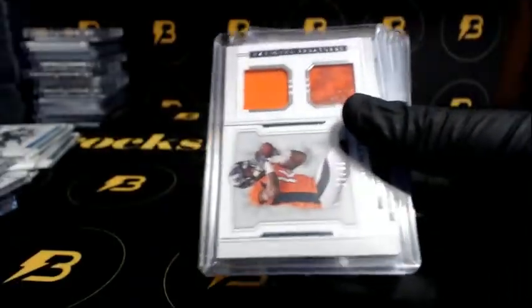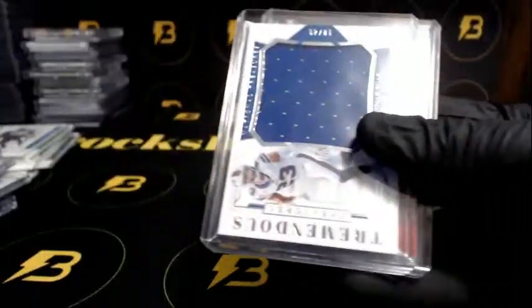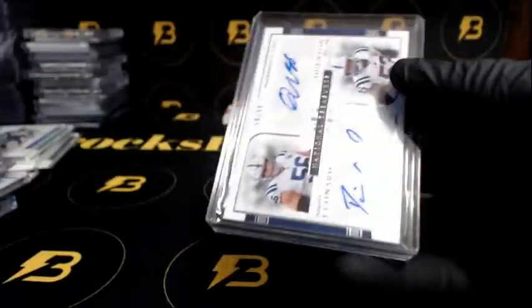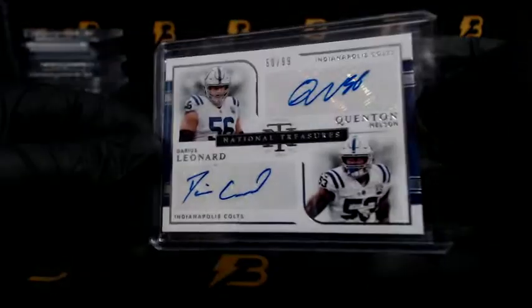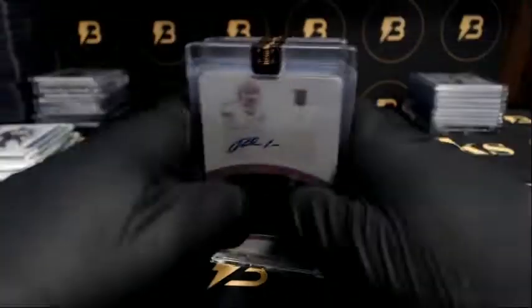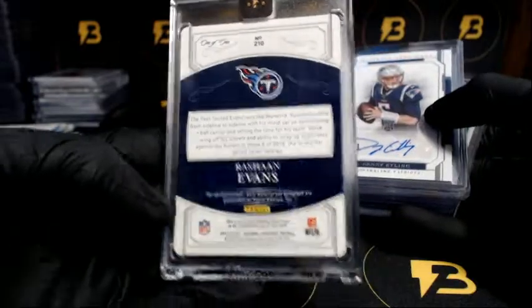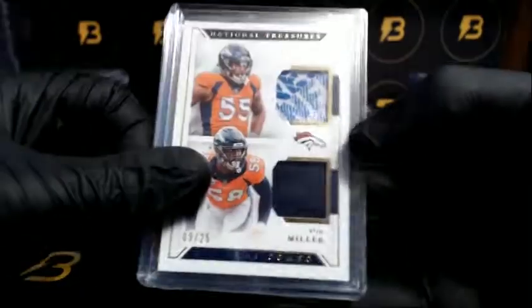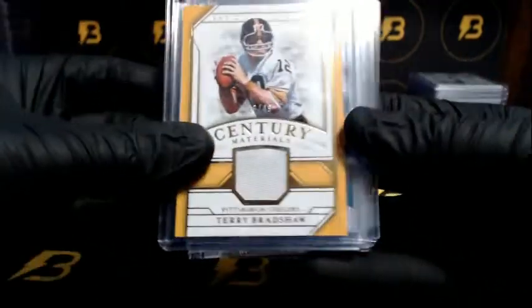Samuels for the Steelers. Sutton for the Broncos. Hyde for the Bills. Nick Chubb for the Browns. Leonard and Nelson going out to the Colts. We got Rashad Evans, 1/1 plates going out to the Titans. Etling for the Patriots. Miller for the Broncos. Miller and Chubb. We got Bradshaw for the Steelers. Shark for the Jaguars.